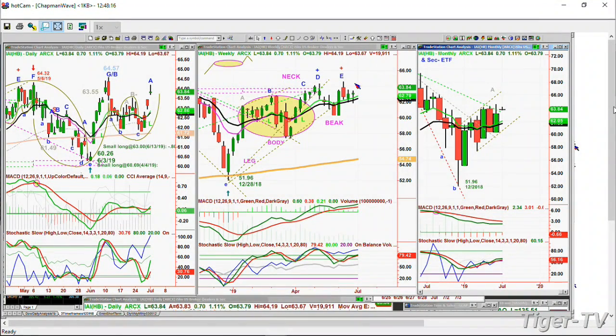So now we've got the XLF acting very nicely. The IAI, I've spoken about this before, it's called the iShares US Broker-Dealers and Securities Exchanges ETF. This is very important. What I've been saying for a long time is that if it starts to trade in the 65s, 64.57 was the all-time high most recently, and turns the 63s into support, and can push even a little higher, that's going to tell me that people are buying, the brokerage houses are starting to see money come in, and people are starting to trade because now they're getting the volume.